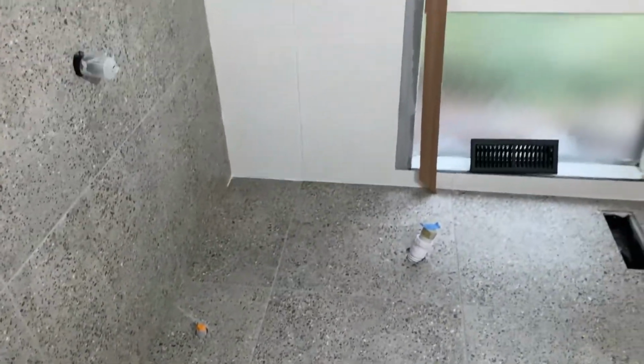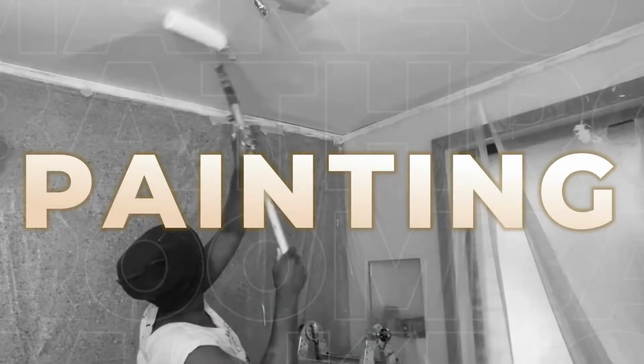Once the tiles were laid, this is where I really started to get excited because you could really see things coming together. It made such a big difference.